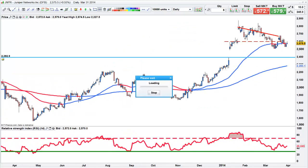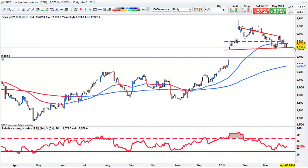Juniper. What do you think of Juniper? JNPR. Do you think it's going to want to fill that gap, Mike? Do you think it might want to fill that gap? To the downside, yeah. Well, my initial thought was to look to the upside, but I see where you're coming from. It's potentially rejecting the 50 EMA up here.